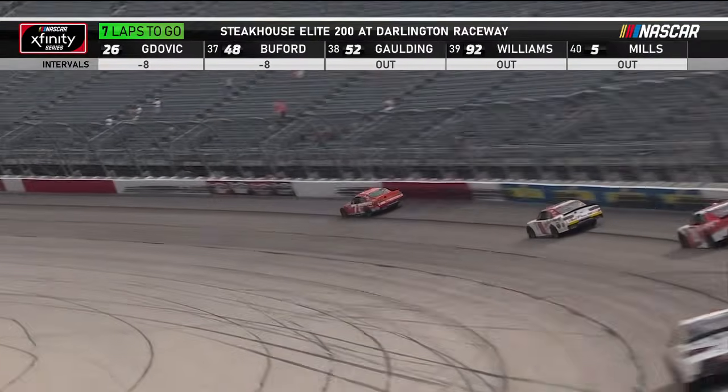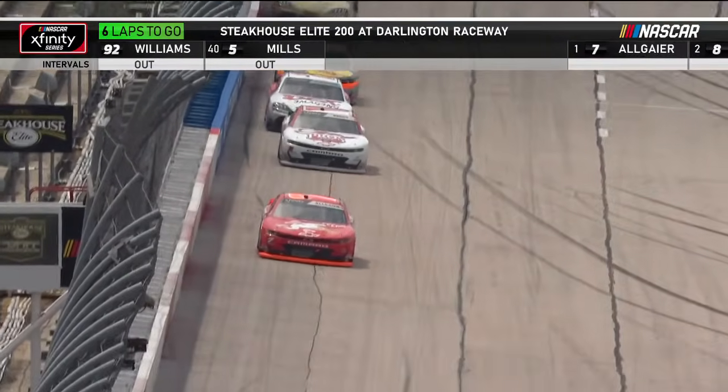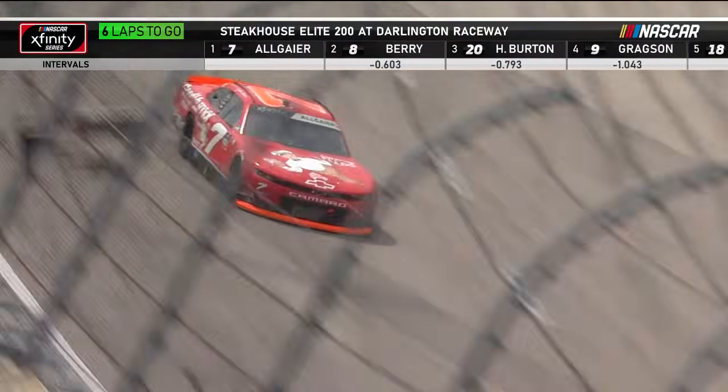Yeah, doing exactly what he needs to do right here, trying to build a little bit of a cushion, maybe save a little bit in case you have another restart here, but right now he's looking pretty good.